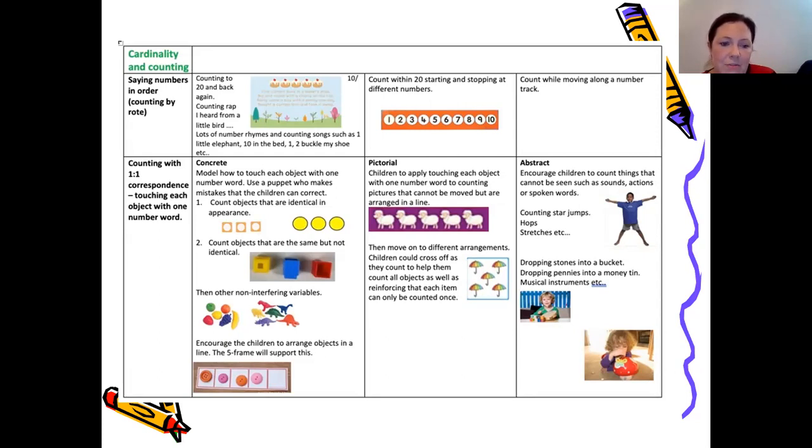The next one is counting with one-to-one correspondence. I think sometimes people can think that when you're saying numbers in order and by rote, that's enough. When a teacher says a child's target might be to count reliably 5 objects, when they count those 5 objects, they've got to be able to touch them and say the number at a time. And so parents will say, well, if they're saying numbers in order, my child could do that to 50. So why have they got a target where they're counting numbers to 5?